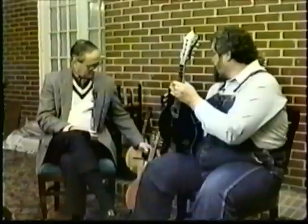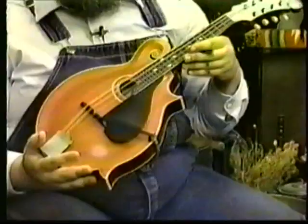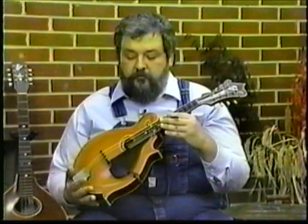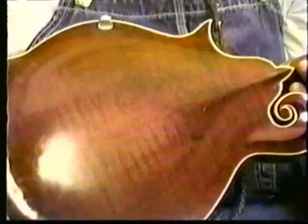We have one with us today. Max, if you'll hand it to me. This unique specimen is in a natural top. It has aged to a beautiful golden color, but it originally was a clear finish on the top and a beautiful flame maple on the back and sides.